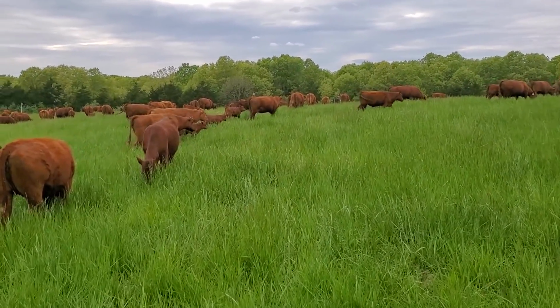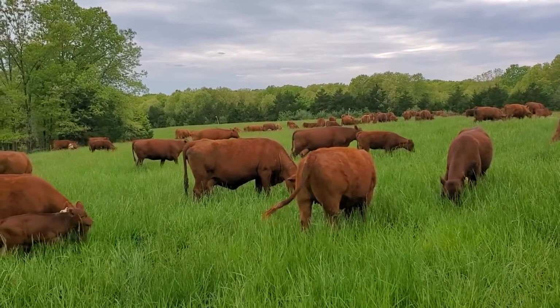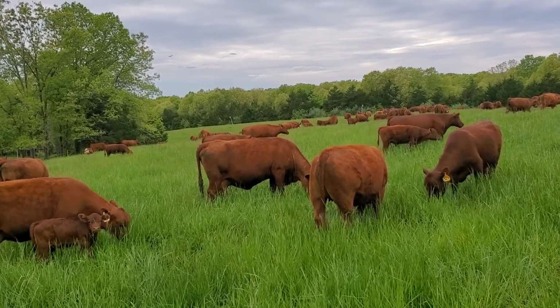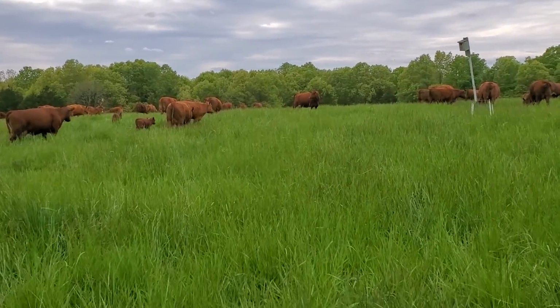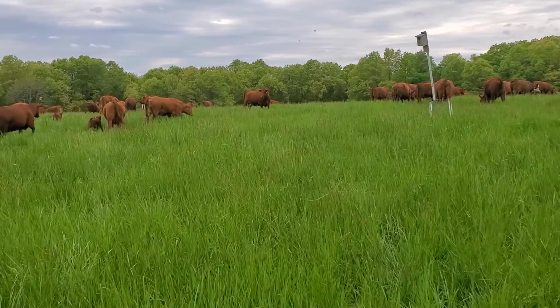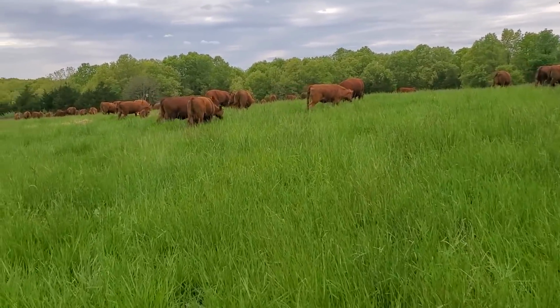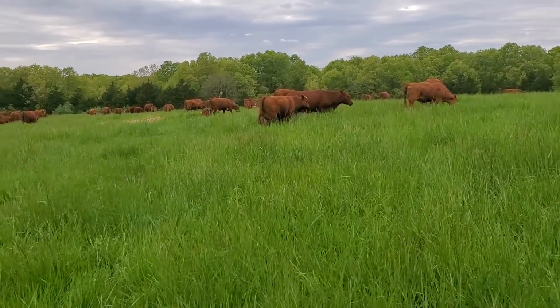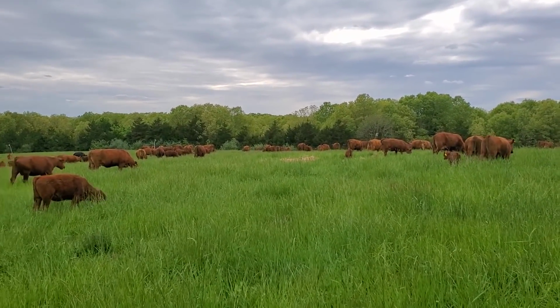So we've got the bulls out, of course. They went out March 1st, so they've been out a good while. They'll be going back into the herd July 1st after we go through the bull herd and decide which ones we're going to make actual bulls out of.